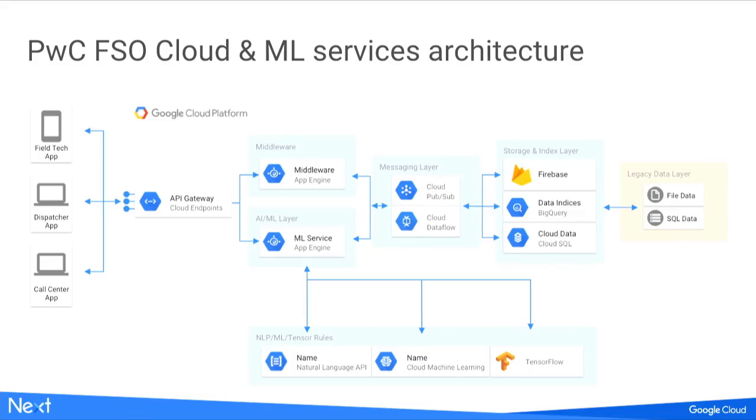And because there's a good tethering between the NLP API, the machine learning, and creating a neural network and executing it on TensorFlow in the Google framework, we chose that platform. And on the right side, you can see the legacy data, which was the data set that Larsen had for over 10 years. We migrated that data to essentially a Cloud SQL database. And we use Firebase on top of it, along with BigQuery to create indexes that we can query.